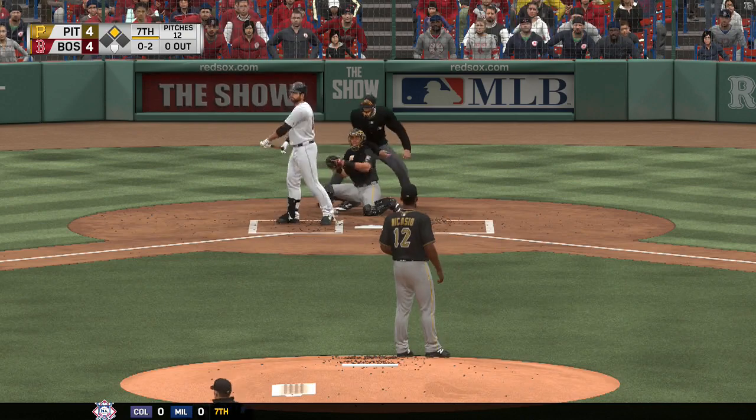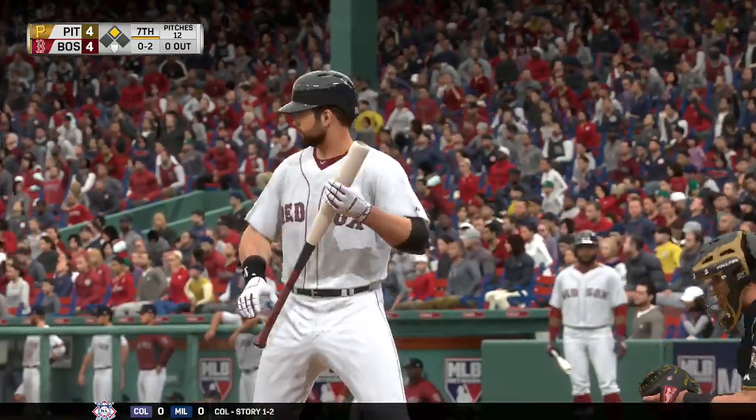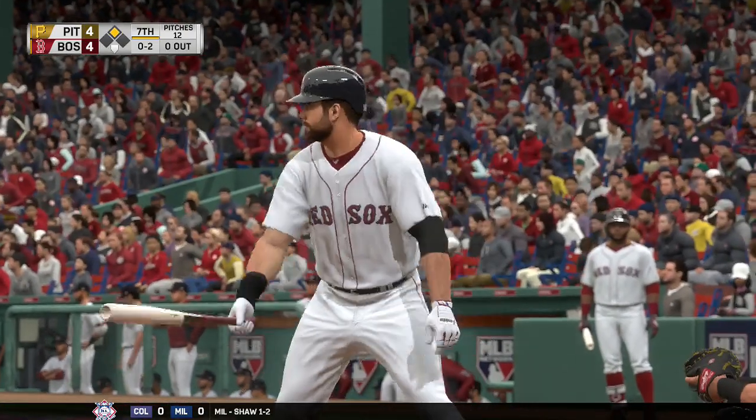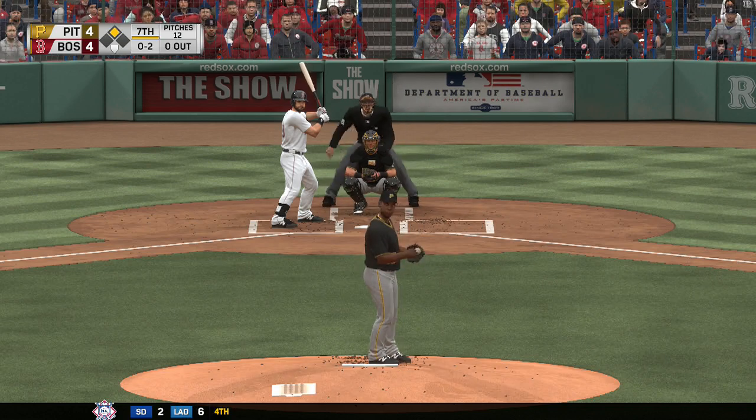Big swing and a miss at the fastball, and he's behind in the count 0-2. He's in a tough spot right now, 0-2. This is one of those at-bats. You look back and you go, I got to get the man over. But now 0-2, you just got to try to make contact now.